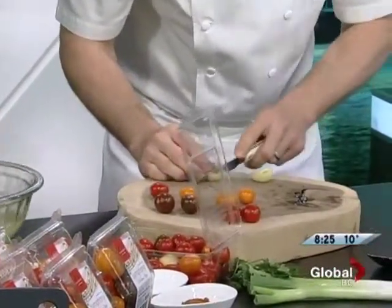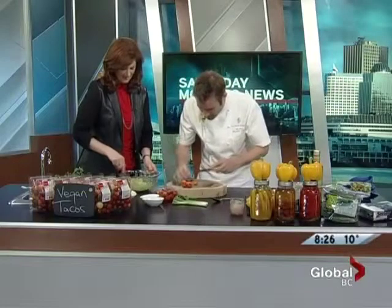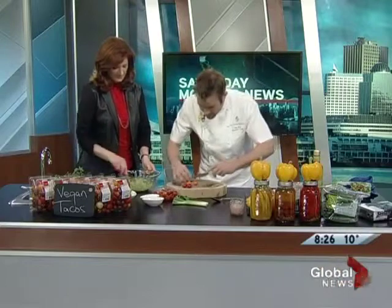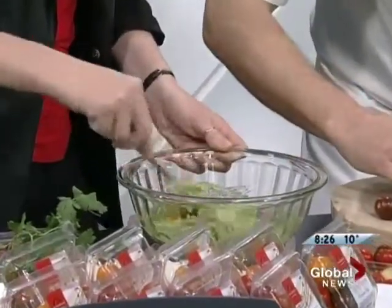All right, I have Tegan's lunch ready. There you go. So I'm going to start just throwing right in the halved or quartered tomatoes, the heirloom style symphony tomatoes.